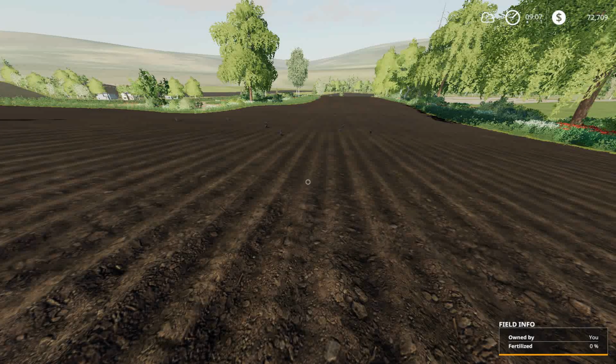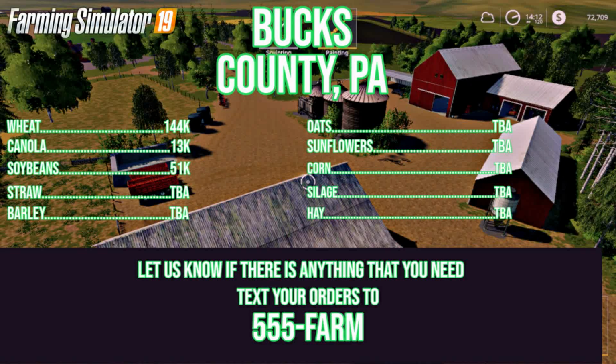Next, plant oats on field 15, I have a feeling you are going to need them. Lastly, we have sent out this flyer via email to all of the farmers in town, so expect some messages asking for help. That's all for now, have a good day.